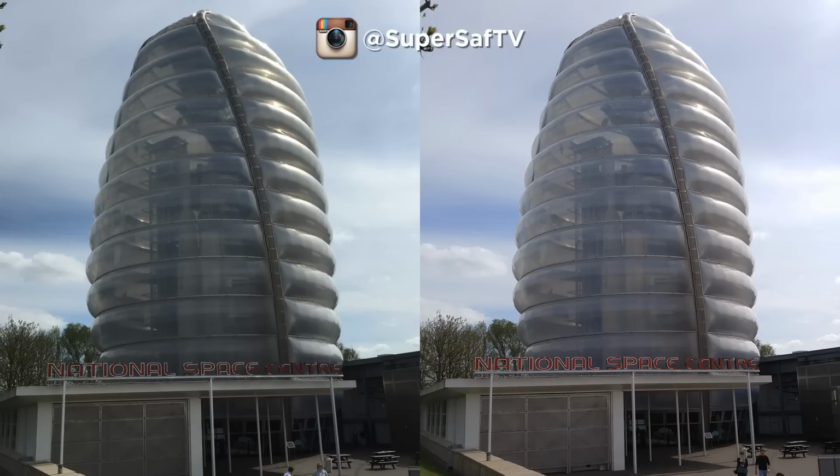Now moving on to the rear-facing cameras. So we've got an outdoor image here in good light. I personally prefer the right-hand side image more. It's got more detail. I also prefer the colors and the dynamic range. Just to mention on a side note that the HDR was switched off on both devices.